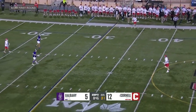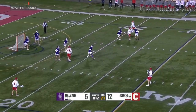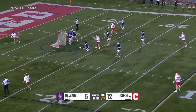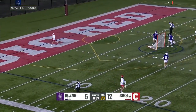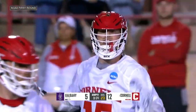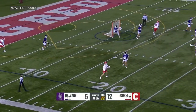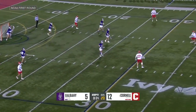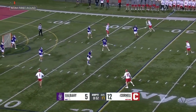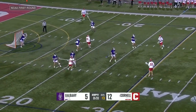The first potential error of the night for CJ Kirst. You know what he does? He sprints to get the ground ball to track it down so it doesn't go out of bounds. That shows the type of spirit and energy that this guy plays with. And when your best player is your hardest worker who does all the little things, it raises everybody around you. And that's exactly what Kirst has done for this Cornell program.